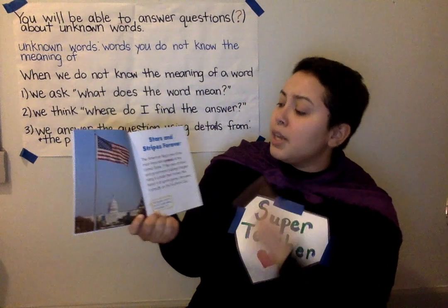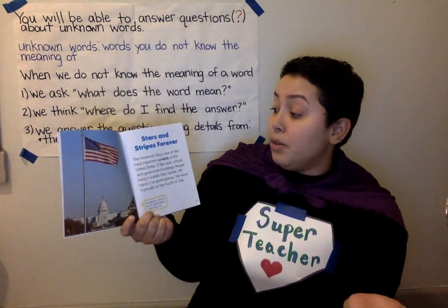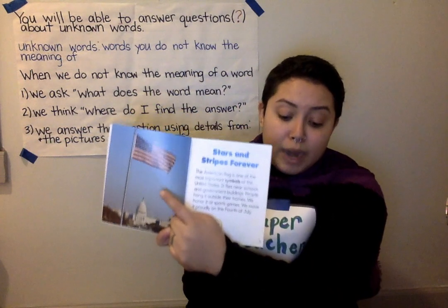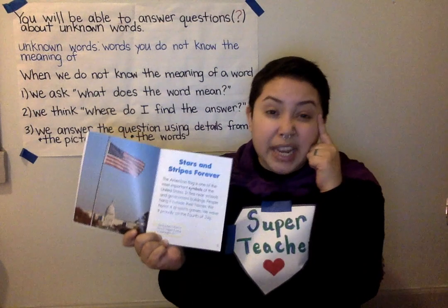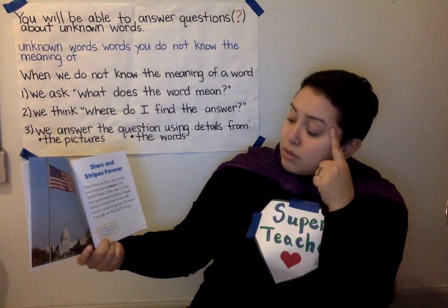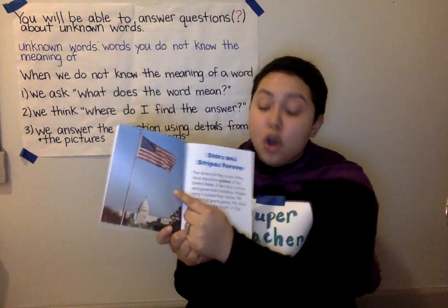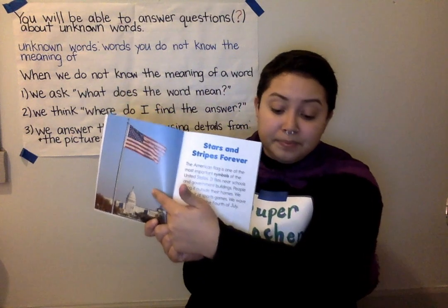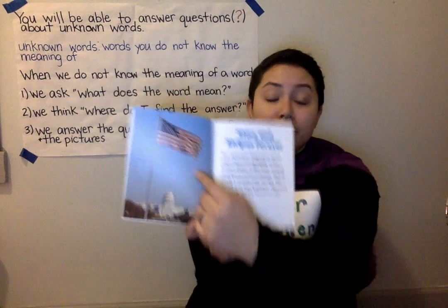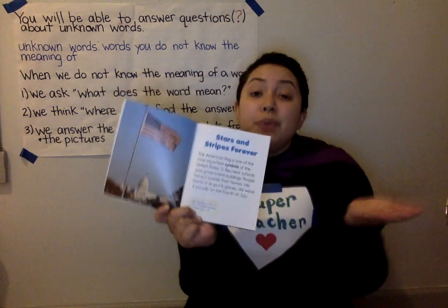Or what is symbols? Now, it says that the American flag is a symbol for the United States. And I see a picture of the American flag right here. I'm going to keep thinking about what it might be. It's something that flies near schools and government buildings. They're talking about the flag. I think that symbols are an object, so a thing, or some kind of design that stands for something else. So here, the United States flag is something very special for the entire United States.